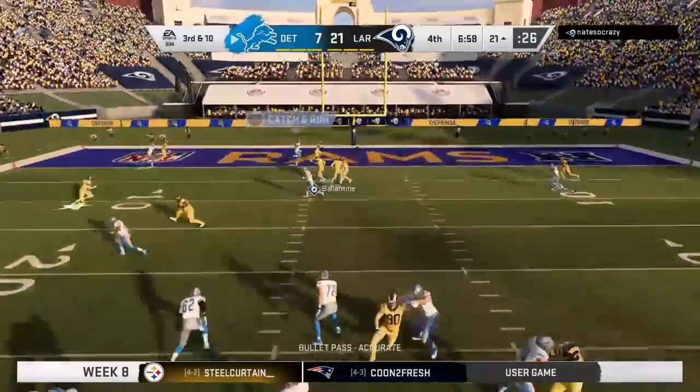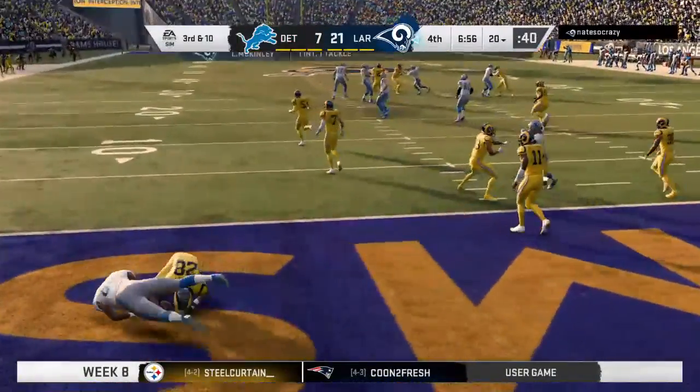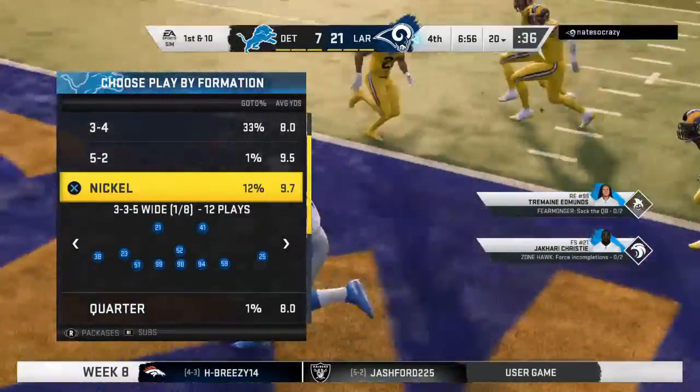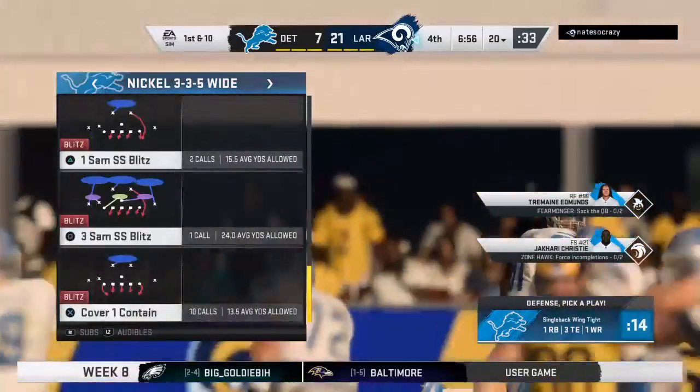Operating from the gun, Carmelo. And it'll be intercepted. Good positioning, and it's picked off. And a big turnover there as his guys will get the football back. 3rd and long that time. He was trying to make something happen, but a little too risky.